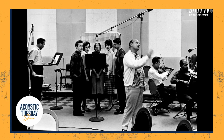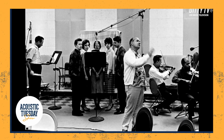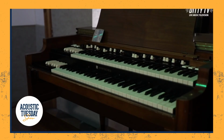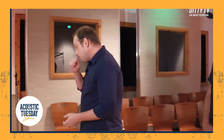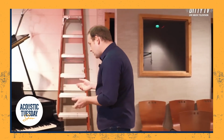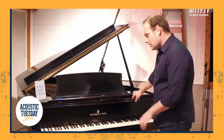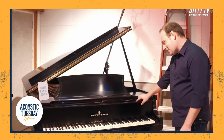To give you an idea of some of the stuff we're seeing in here, I mean, a lot of these instruments are from the period, and were the same ones that were used on the records. You know, from the 50s. From the 50s, 60s. You know, we opened in 1957. Right. And this piano was here when we opened in 1957. It's older than the building, though. A lot of things we have are older than the building.